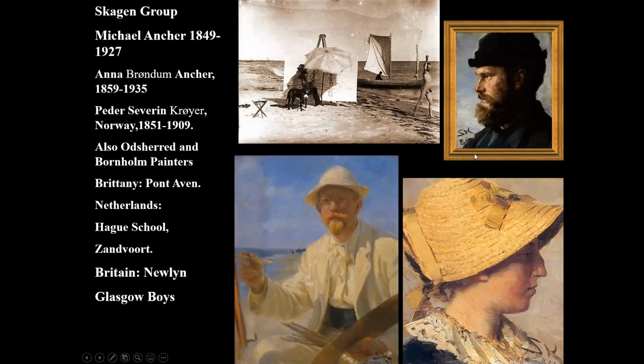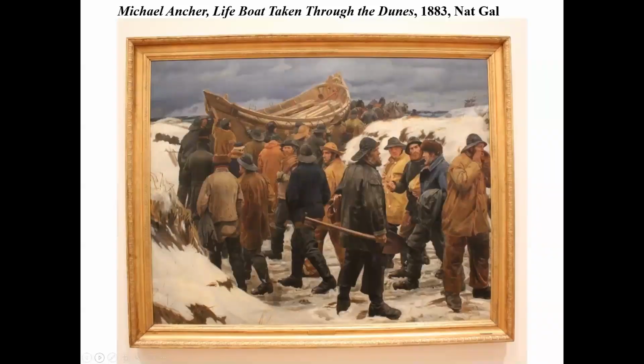So at the top here, we have Michael Ancher, his wife down below in the straw bonnet, Krøyer painting out of doors, and most importantly above, I promised you an umbrella. There he is painting on the beach at Skagen, and look at the size of his canvas. He is sometimes compared to the famous Spanish en plein air artist Sorolla.